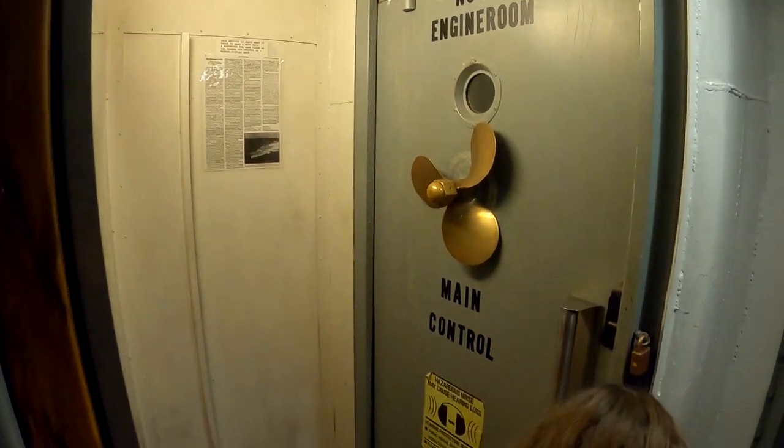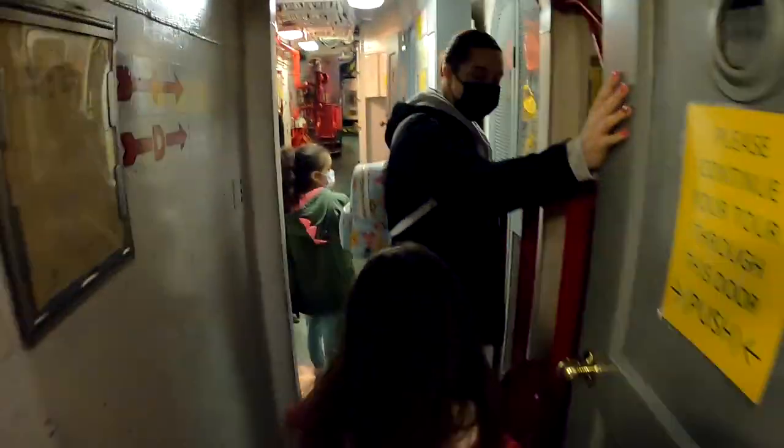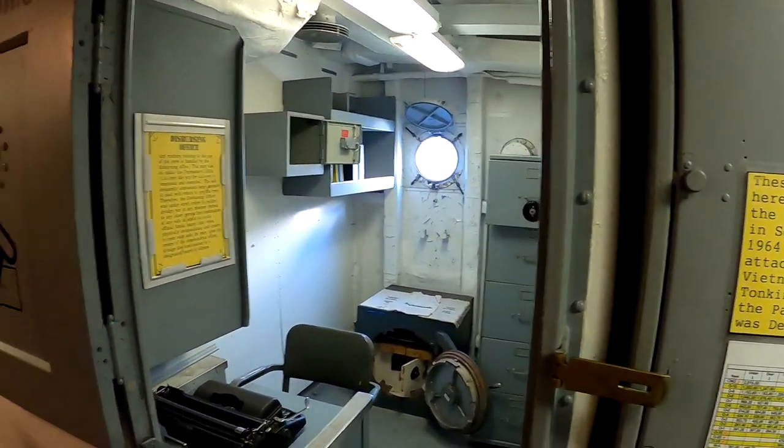Number one engine room, main control. Come on. This is an office. This is a disbursing office. This is where everybody got paid from, right here.